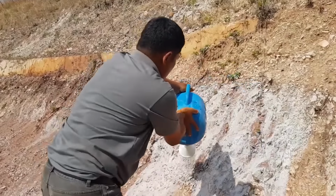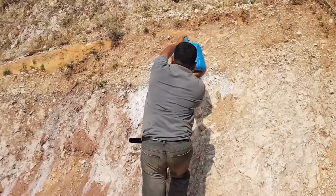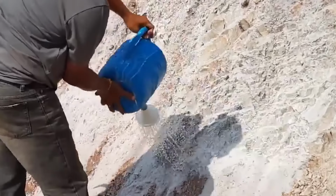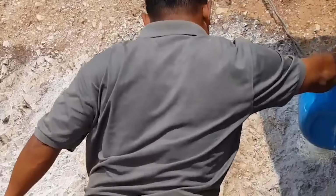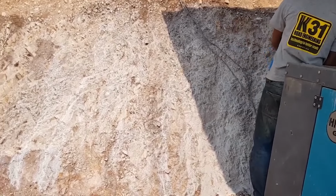Notice that the workers treat slopes with a composition at the edge of the road. This is necessary to stop the erosion process. In other words, the treatment doesn't allow the rock to collapse, so the debris and stones won't fall onto the road. Such stabilization of the soil leaves behind a proper, usable road.